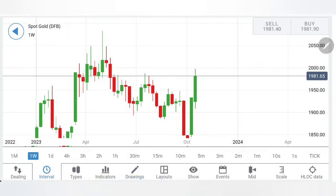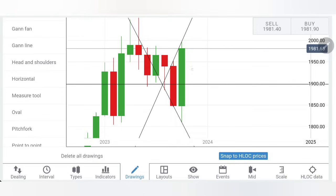Now let's also have a look at the monthly. Now if you look at the monthly chart, if you trace the complete movement, first we have seen lower lows. See all these three candles beautifully aligned here. Now you can see higher highs, these two candles beautifully aligning here.